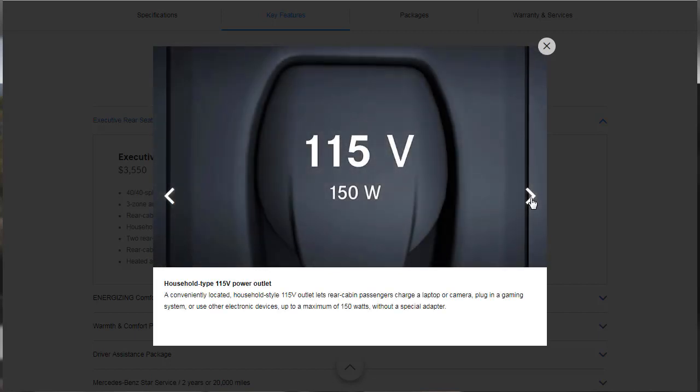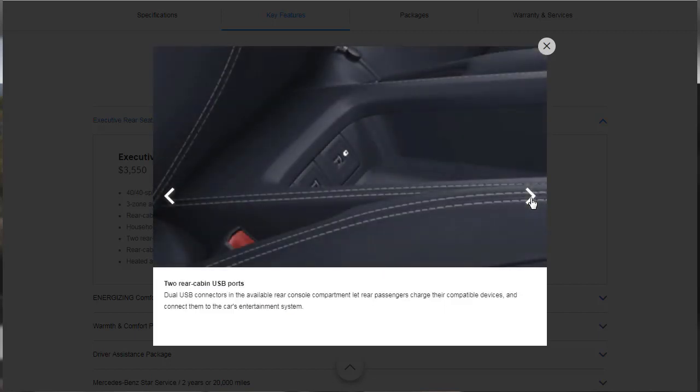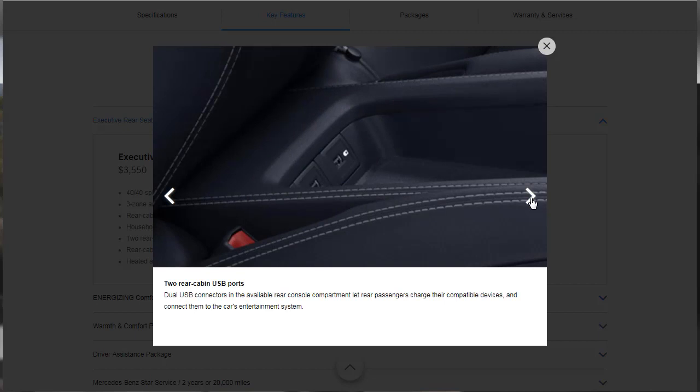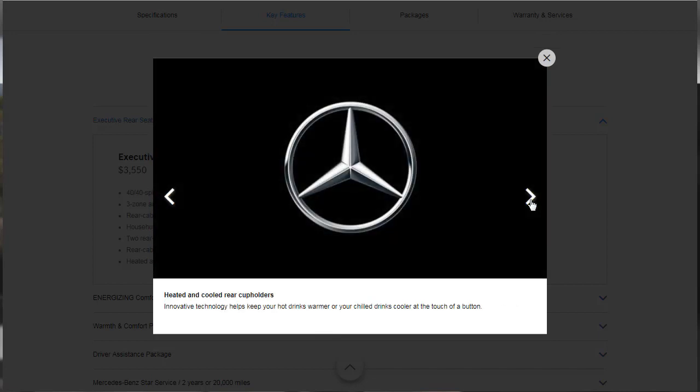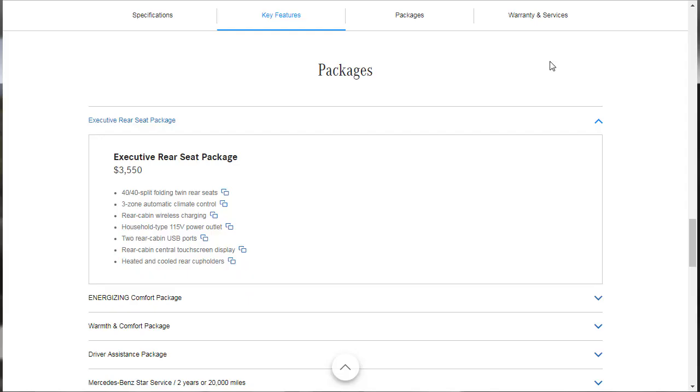That's nice. There's a household type 115-volt power outlet. There are 2 rear cabin USB ports. There's a rear cabin central touchscreen display. And then there's heated and cooled rear cup holders. Now, that is the contents of the executive rear seat package. Now, you might be interested in this if you're going to be sitting in the back a lot. Otherwise, I'm not really sure why you'd want that package.